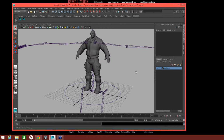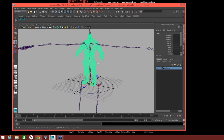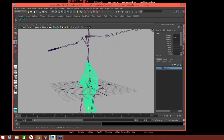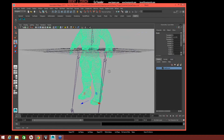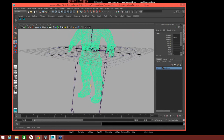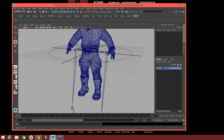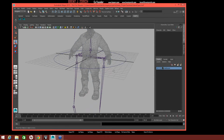The way this works, I'm going to go ahead and template this. You actually have to move your model to the root of the skeleton. The root is locked in place. That's the one thing that you have to do, and that affects the controls and pretty much everything else. Once that's done, I go ahead and template.